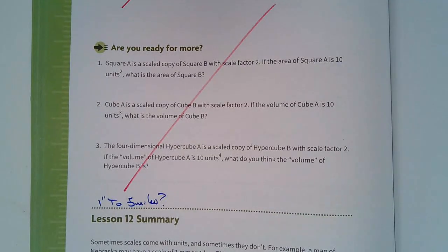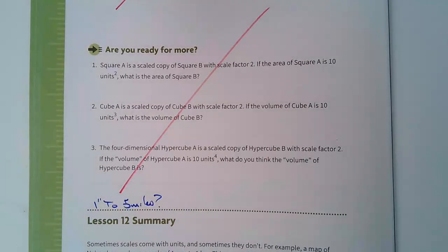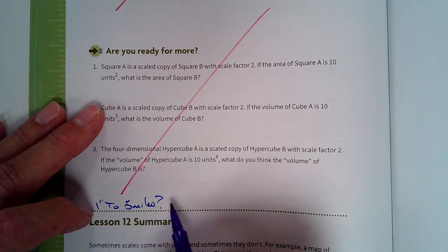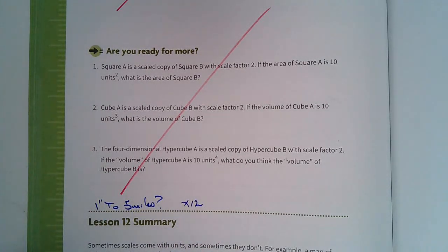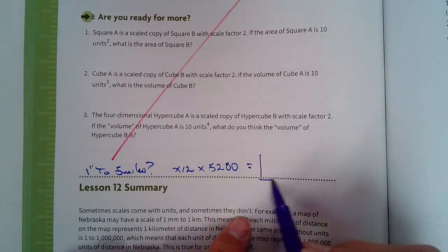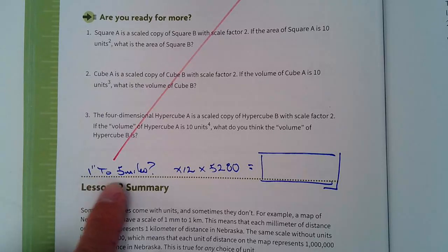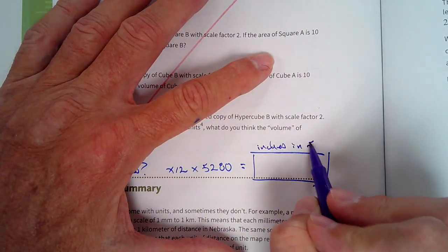Let me give you something that might help you. Grab my purple pen here. So if there was a scale of 1 inch to 5 miles, how many inches are in a foot? 12. Okay. So times 12. And how many feet are in a mile? 5,280. Times 5,280. Okay. And that's going to equal something. And I want that answer right there. All right. And that will be in inches. That will tell us how many inches I'll even write it down right here for you. In 5 miles.